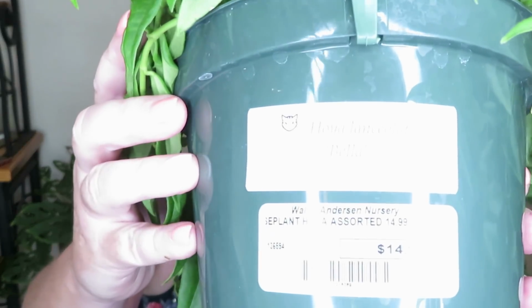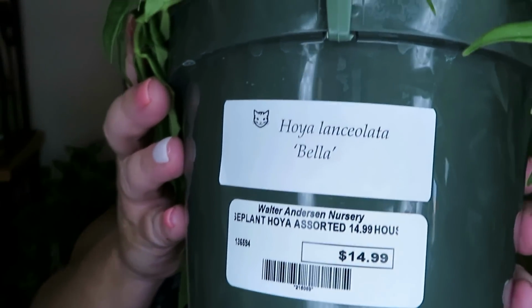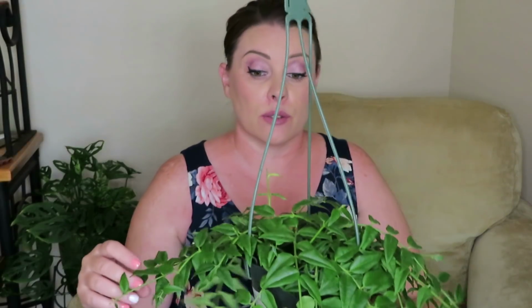If you guys didn't see my shop with me, I will link it up here so you guys can take a look at that one. That was a pretty cool nursery. Next time we go back to San Diego, I'm totally going back to that nursery. I really liked it. But this plant was only $14.99, so super glad I found it, my Hoya Bella.